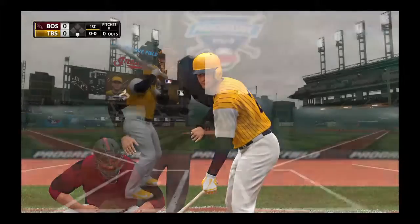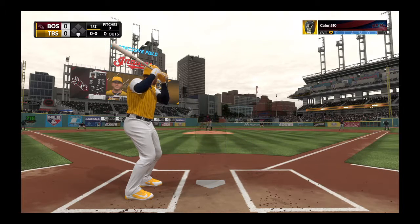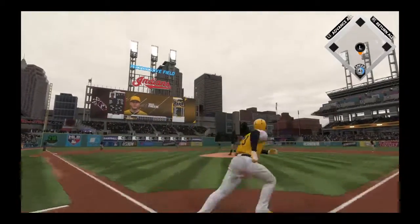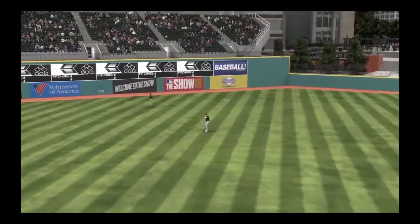Into the box now, David Freese. He'll lead things off here in the bottom half of the first. Third baseman, David Freese. Here's the first pitch to him. Swung on and lifted in the air to left center. Trout is there, and he has it for the first out.